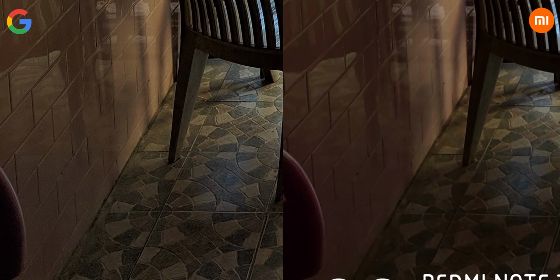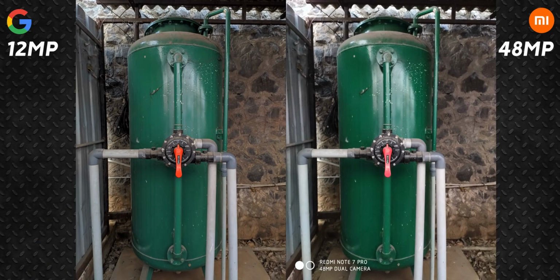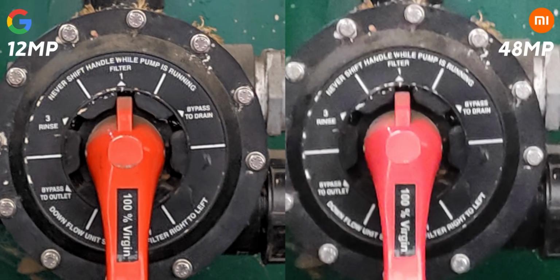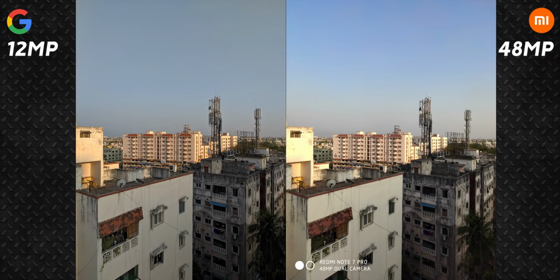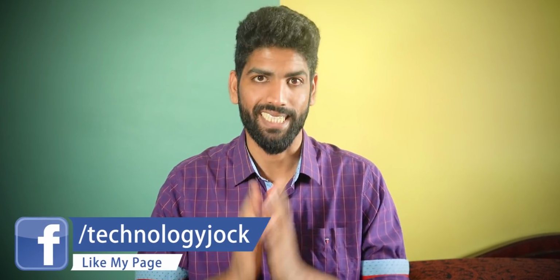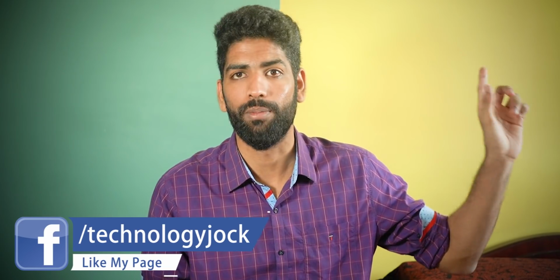Now the stock camera has a 48 megapixel option in Pro mode, which is supposed to enhance the details. But in some cases, the 48 megapixel photos don't make a difference. In fact, here the text is super clear on the Google Camera image. Similarly, in some other cases, the 48 megapixel images are actually sharper than the Google Camera images. But guess what? Google Camera also lets you click 48 megapixel photos. Yes, watch this video to find out how to enable it. It's easy, it's just a 30-second process.